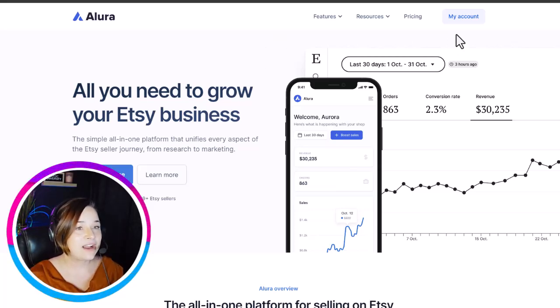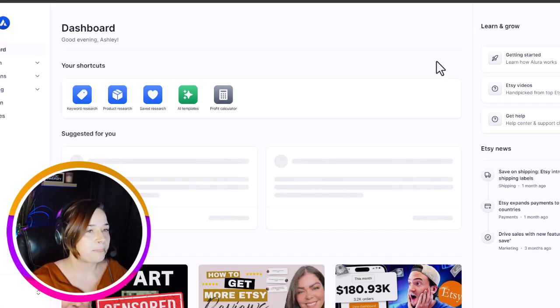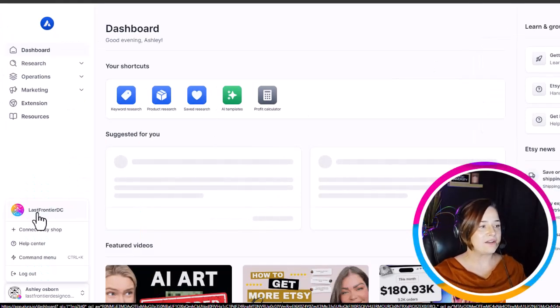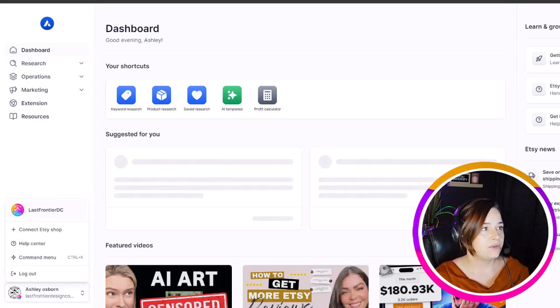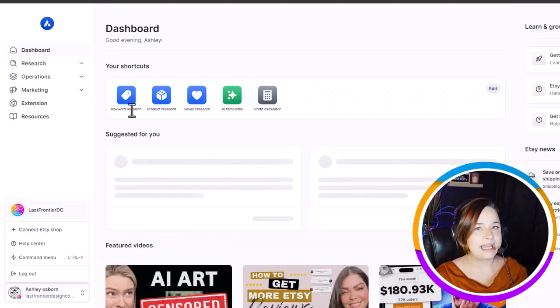All right, so here we are, and we are just going to click My Account. And then the usual sign-in situation. Once you're in, this is what the dashboard is going to look like. As you can see, I have my Last Frontier Design Co. Etsy shop connected to this. This is my Etsy shop right here, and this is the one that is connected.